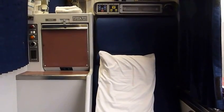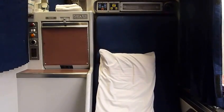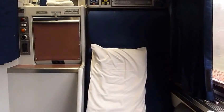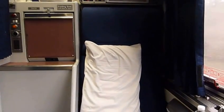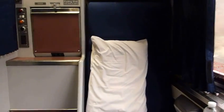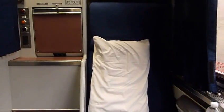It's a Roomette, the smallest of Amtrak's sleeper compartments, but it's perfect for one person. It's great for two, in my opinion, as well. Let me show you what it's got. First of all, there's actually two levels to the car. I wouldn't say two-story, but I'll show you the upper berth in a moment.